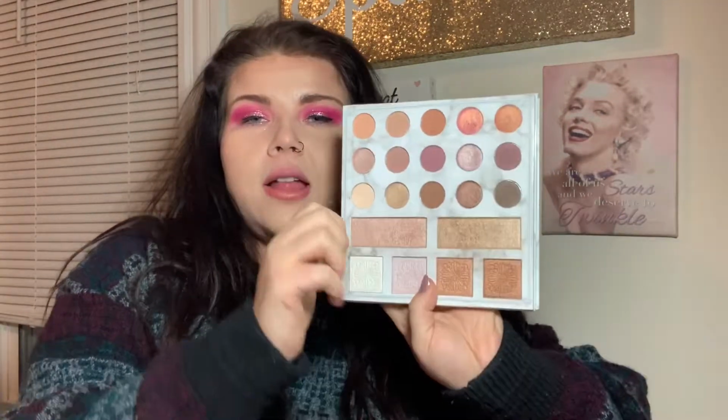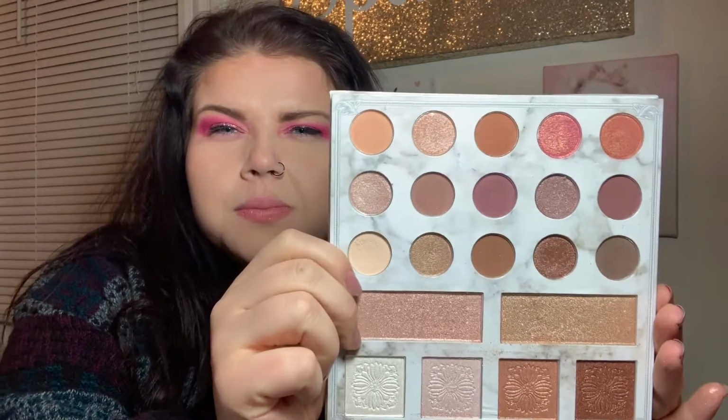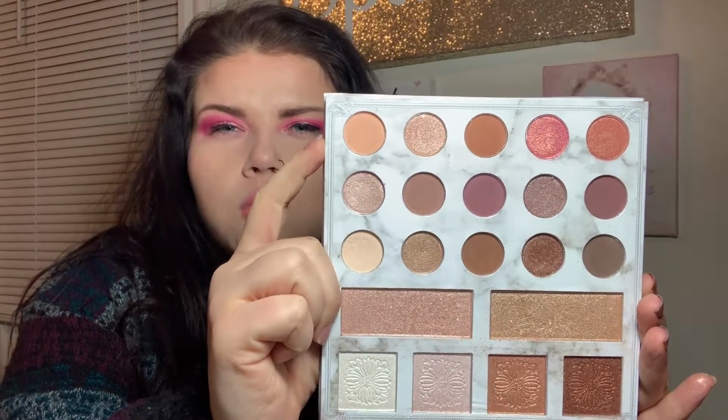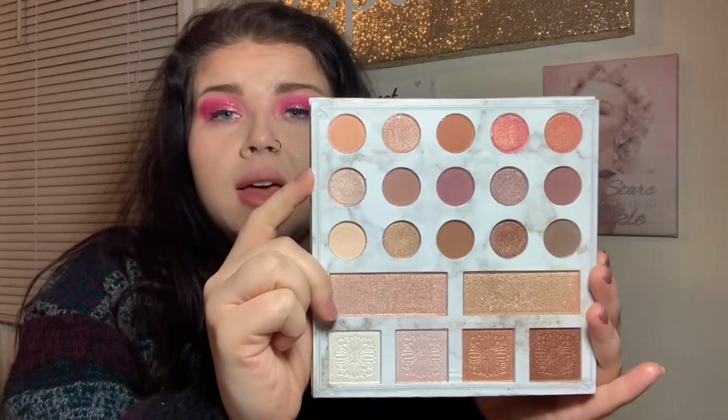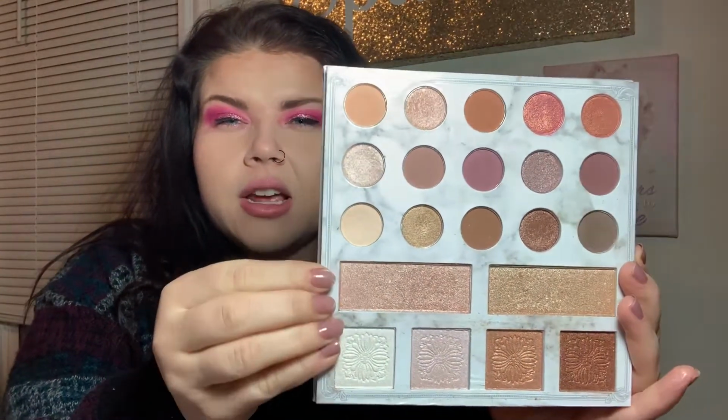When I saw this palette, I was like, okay, it's pretty. It has some more warm tones up here, cool tones down here, and then a purpley gray, still cool look. They're really pretty shadows, and then it comes with the highlighters. Recently I got this as a gift, because my friend just didn't use it anymore. So she gave it to me, and I'm low-key living for it. I've been using it so much. This has been the highlight.